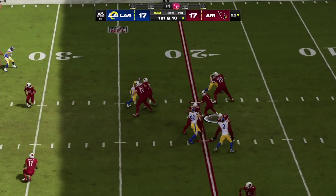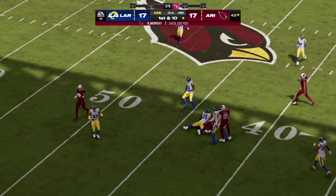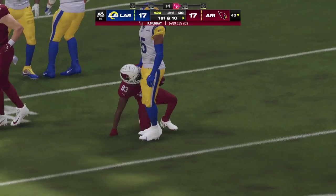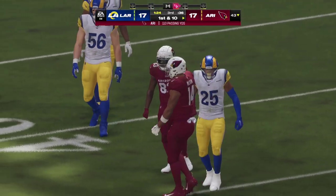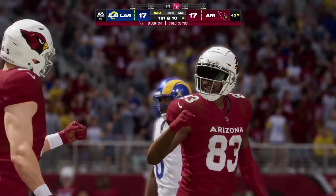Murray now. That pass completed to Dortch. And they get him down, but not before he takes it across the 40-yard line. An excellent way to start the drive there, 18 yards.